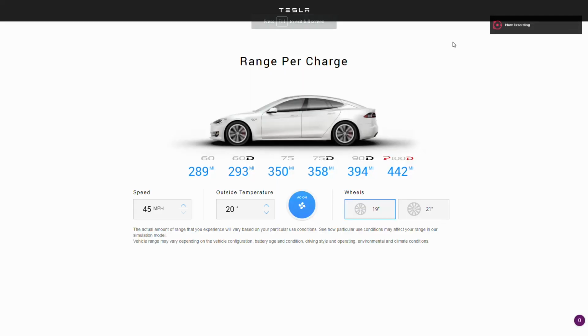Of course, the most efficient way to drive any vehicle is typically not at full throttle. We can see this through Tesla's range calculator. This is just an infographic that was on their website a while back, and it factored in speed, temperature, AC, etc.